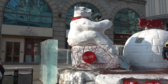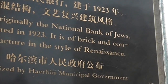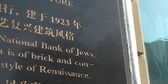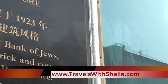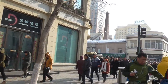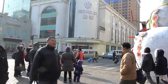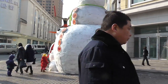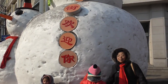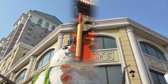In other words, it's time for a Coca-Cola break. And the Jewish National Bank was constructed in 1923. It's brick and concrete in Renaissance style. Got a Starbucks across the way. Humongo snowman. That's what I call a snowman.